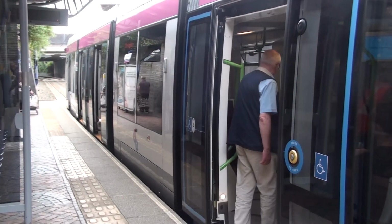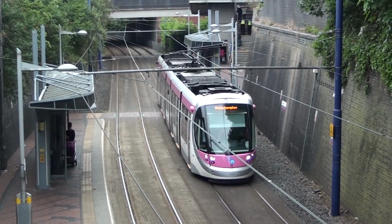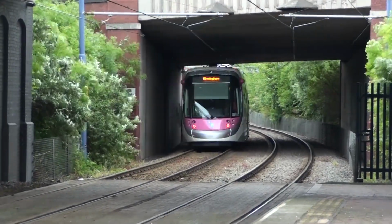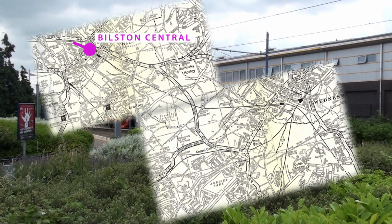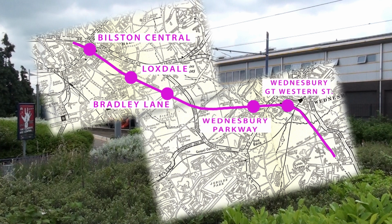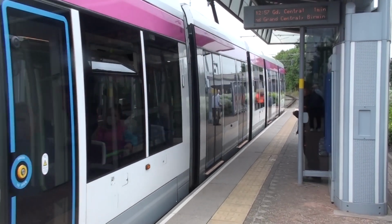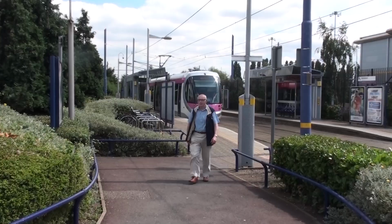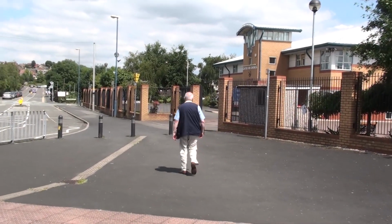We've returned to Bilston Central and now we're boarding the tram for the next stage of the journey. The tram leaves Bilston and passes stops at Loxdale, Braidley Lane and Wensbury Parkway. We'll get off again at Wensbury Great Western Street. It's about 400 yards to the centre of Wensbury.